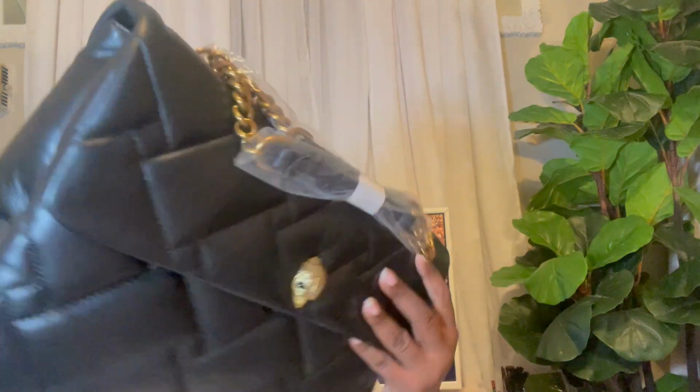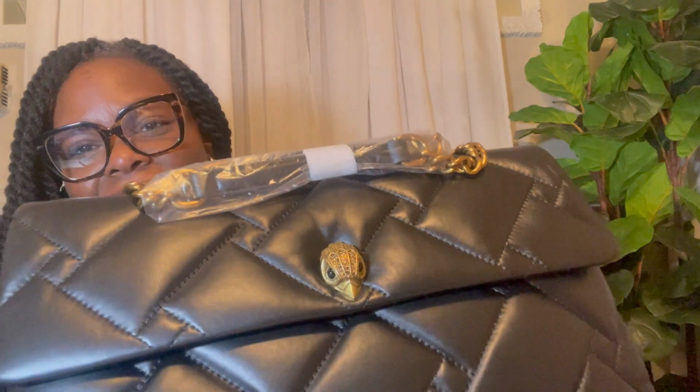But yes, gold hot stamped Kurt Geiger with the brass hardware, the small eagle head, which y'all know I love, is my favorite, with the monochromatic stones in the eagle head. As always, stuffed to capacity.